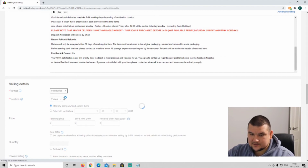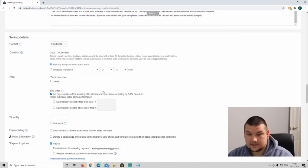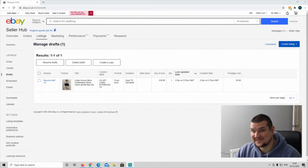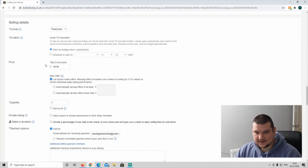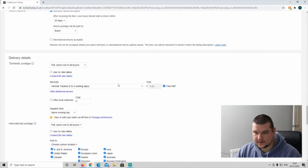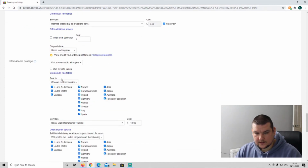This one is a brand new item, so we're gonna put it as fixed price, and I can't think how much I paid for it, so I think I'll go with $39.95. It should be well worth it, and we're gonna accept the best offer if somebody wants. My battery died, so I had to save it, and we can just continue now. So resume draft. It was basically done, just a few little things.